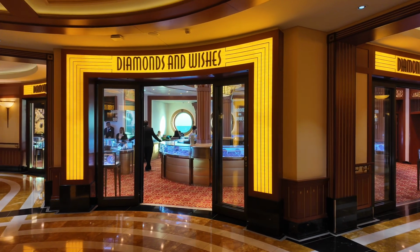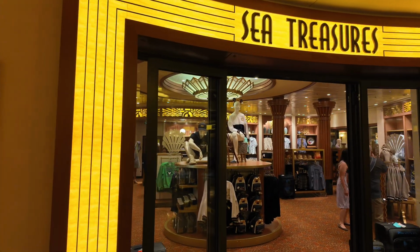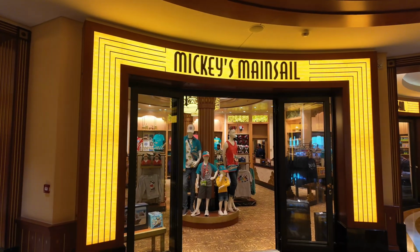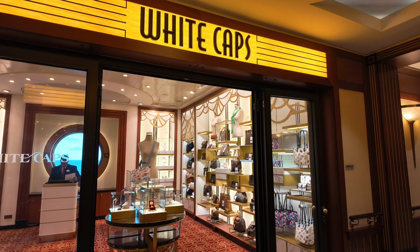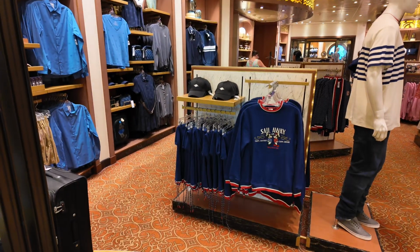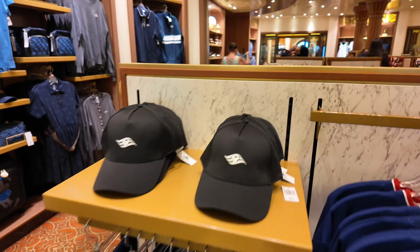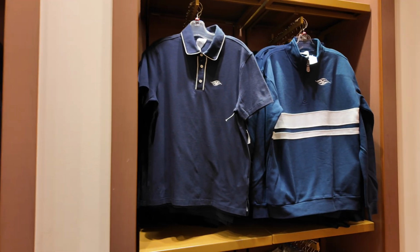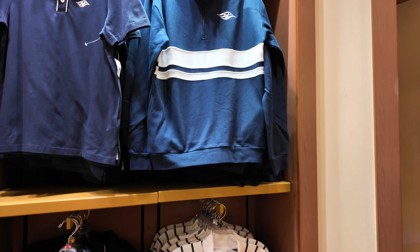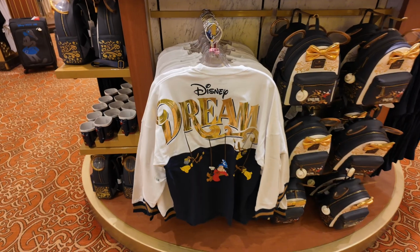Now, there's going to be a few shops on board, such as Diamond Wishes, where you can get all sorts of jewelry, Sea Treasures with all sorts of Disney Dream merchandise, along with Mickey's Main Sail for more Disney merchandise on board. And there's also White Caps, where you can get some designer bags. But first, let's check out the merchandise, because there's some like this sail away jersey with Captain Mickey and Minnie. It's so cool. Disney Cruise Line hat, bag, V-neck, sweater, golf tee, jacket, and more here. There's also some more shirts back here. Whoa, look at this.